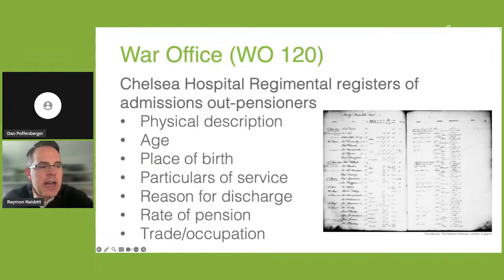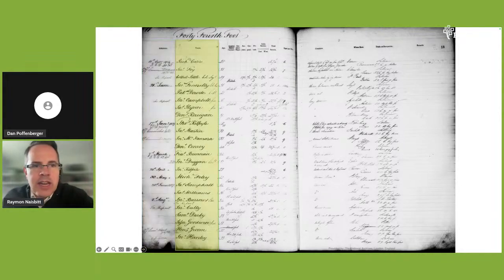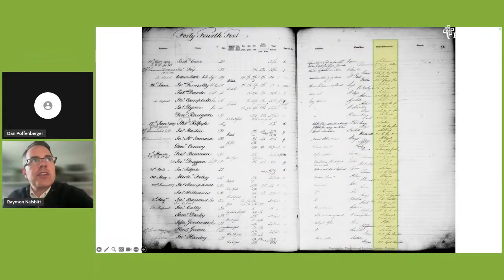The main thing that I wanted to highlight, showing all these records, is that there are a myriad of British military records out there that you can search and see if you can find information about your family. And a lot of them, most of them, will give you the place of birth and the name of the regiment. And again, this is War Office 120, very similar to War Office 118, where you get their admission date, name of the soldier, age, information about their service, any complaints. This is the key information of where they were born, and then their trade and their occupation.